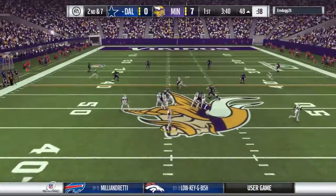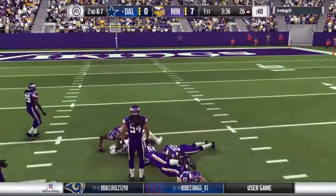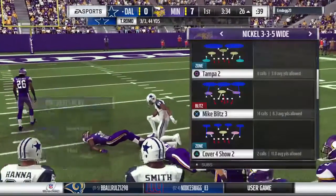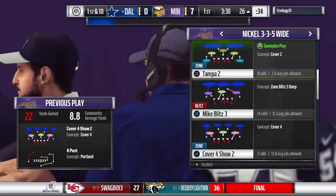On second down, here's Romo. And this one caught by Dez Bryant. And he'll be taken down, but not before getting this inside the 30. And there you go. Tony Romo to Dez Bryant.